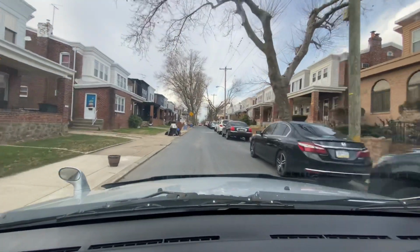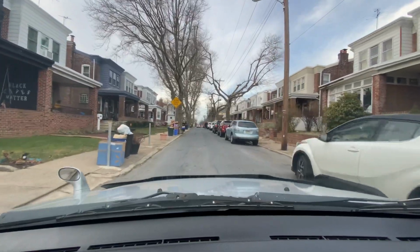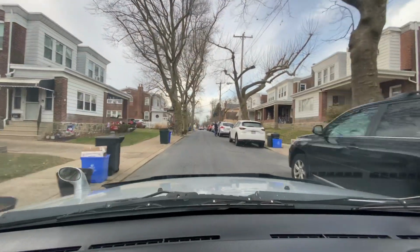The houses on my left have flat surface lawns. As you can see, their lawns are level to the ground. You can see their little grassy lawn. Now the lawn on my right is raised. It's raised about 3 feet. And they have a little grassy patch in front of their house.